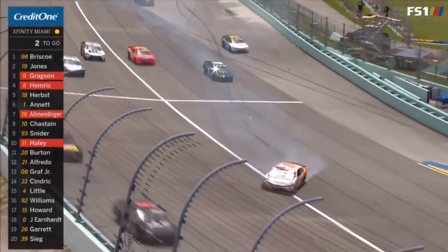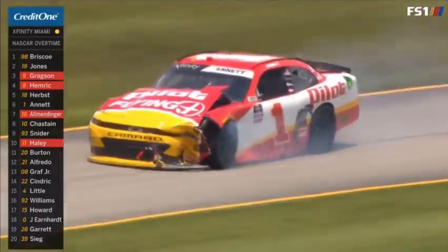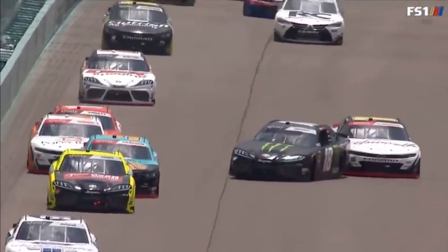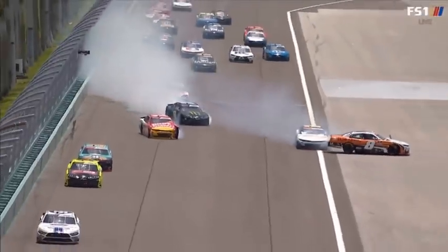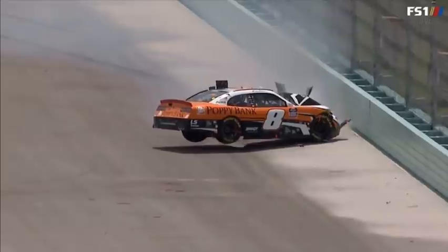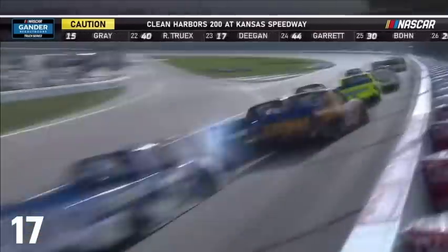Caution is out. And since the leader did not get back to the white flag, we will re-rack him and have double overtime. Whoa. A bit of a block there. Was that A.J. Allmendinger that Herbst attempted the block on? Yeah. Oh, man, how close was that for A.J.? Barely missed Daniel Hemric. It's a big impact on the inside wall. That, and you're going to get a big run. Shots on the high side.